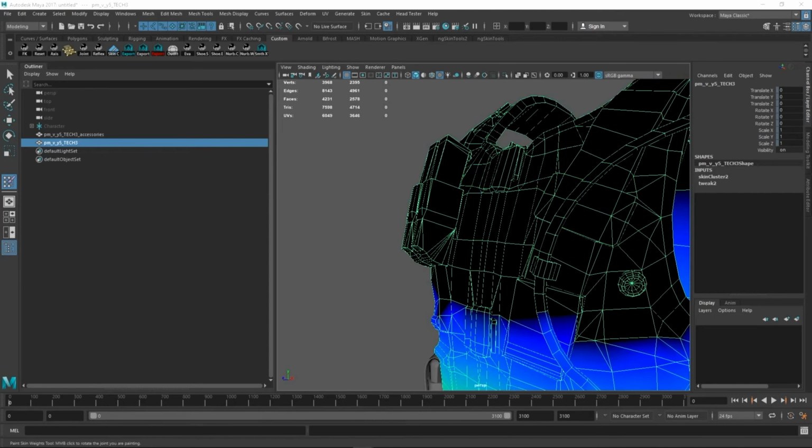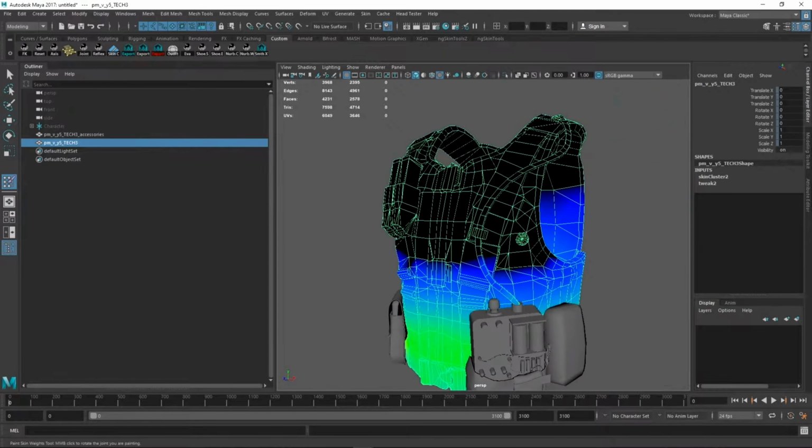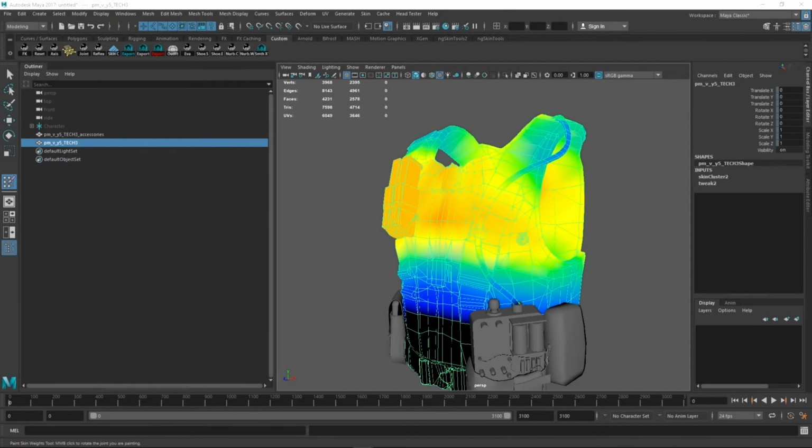Once it's skinned, I need to make sure that its locators are set up properly so that the vest can talk to the backpack and put the straps where they're supposed to be, so that they don't float and they don't clip with the body. It can sometimes be a sensitive process.